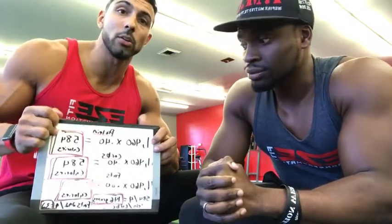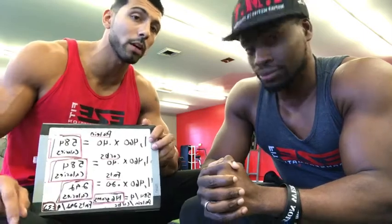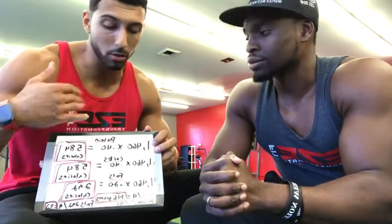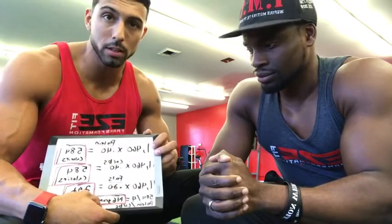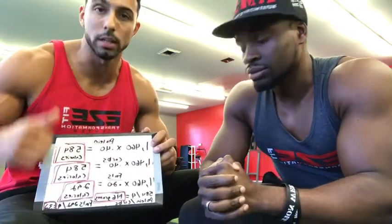Now, to figure out in grams, you just take 584. There's 4 grams per calorie. You divide 584 divided by 4. That gives me 146 grams of protein. Same goes for carbs, because carbs, again, are 4 grams per calorie. So those numbers stay the same. So I'm going to have 146 grams of protein, 146 grams of carbs, total 584 calories each.